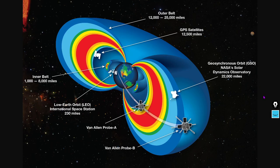Here's a diagram of the Van Allen belts and so on. These are belts of highly energetic charged particles. There are two main Van Allen belts, the inner and outer, located here and here, and they're surrounded by electrons, and we show this daily to give people an idea of the altitudes of things in miles, such as the SDO, which is located at about 22,000 miles.